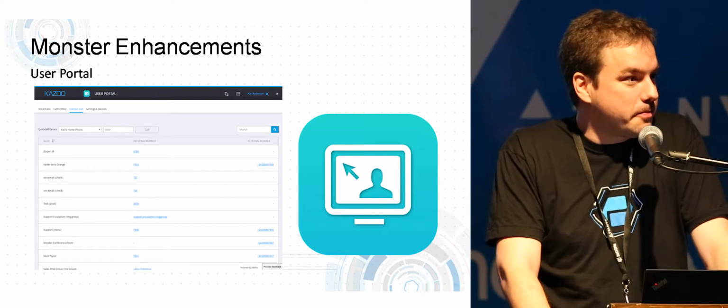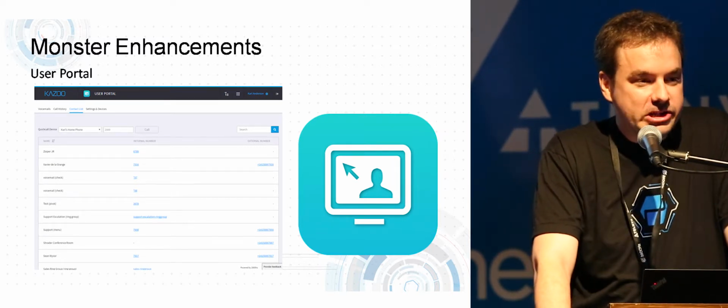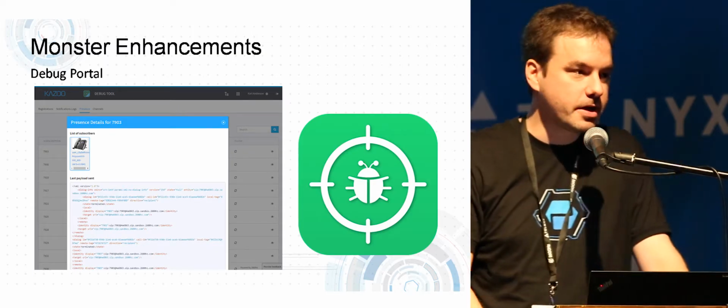Kind of a minor one, but one that I like to point out because it didn't look very nice prior. We haven't added any new features to the user portal. However, we have cleaned it up and brought it into the same look and feel as the rest of the application. And that's the first phase of starting to integrate some additional features into it, because prior to that, it was just a direct copy from the KAZOO UI.